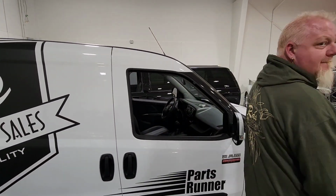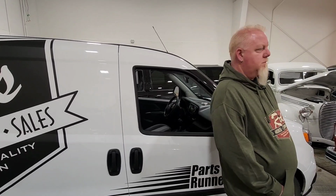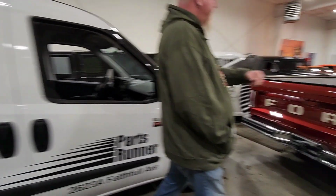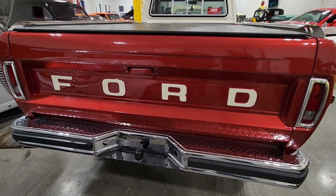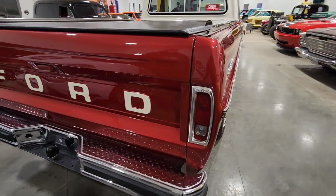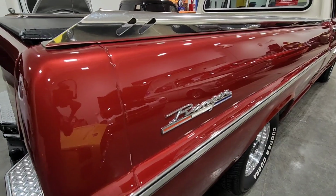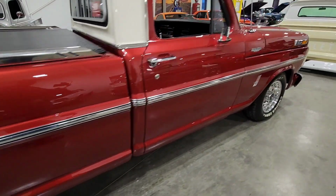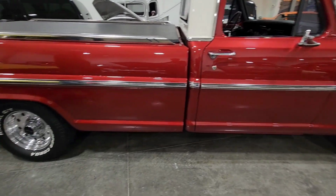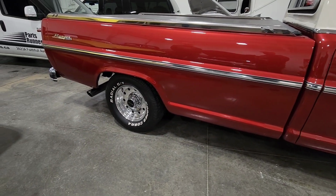Where do we go next? I don't know. We got this thing right beside us, so we might as well start with the juicy one right here. Right here? Let's do it. Okay. Look at this. 1968 Ford. This is a nice truck. This is a beautiful truck. It's a Ranger, and it is spectacular.